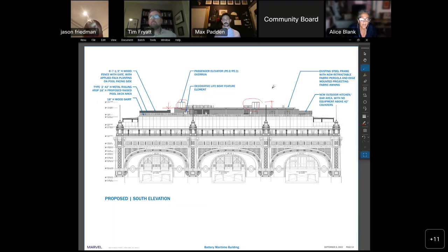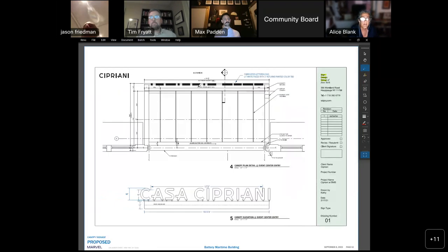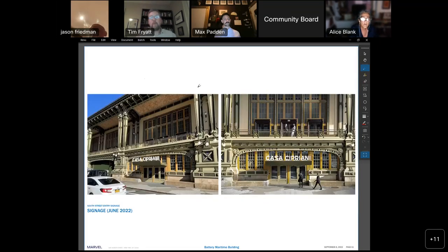Okay, it's not crystal clear to me still, but I'll work on it. I guess, let me just see if I had any others. Just one thing on the signage. So what you're saying is the signage that you're proposing is precisely what is there today. Is that correct? That's correct. In terms of size and placement on this.